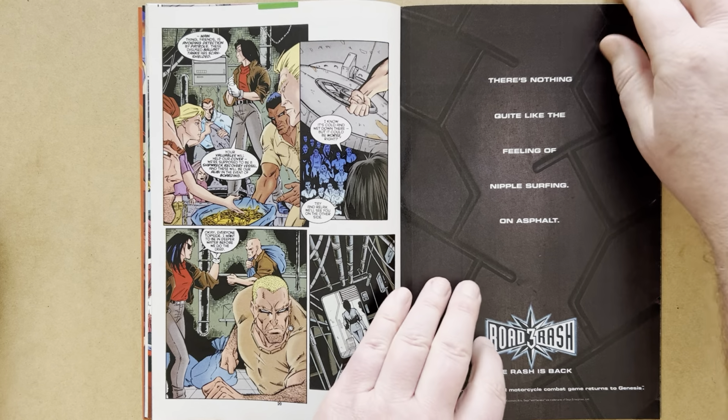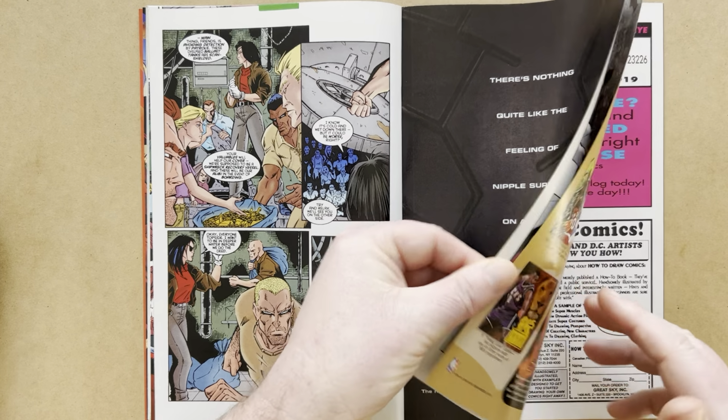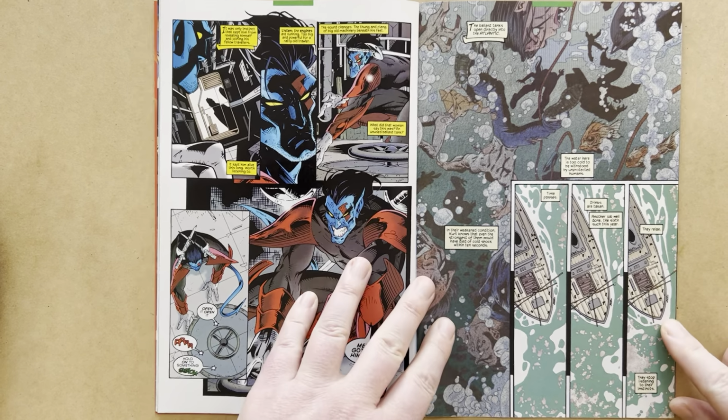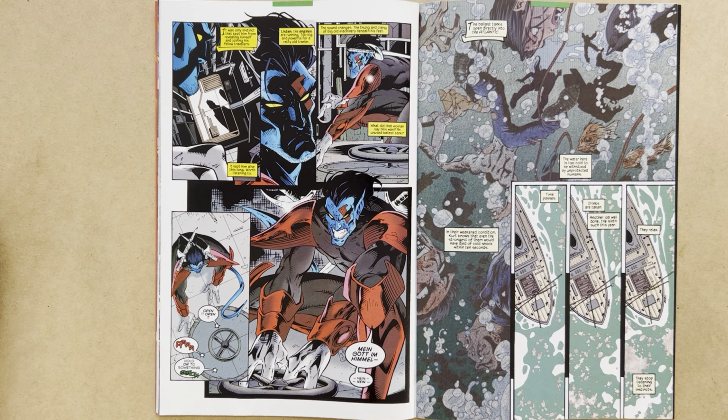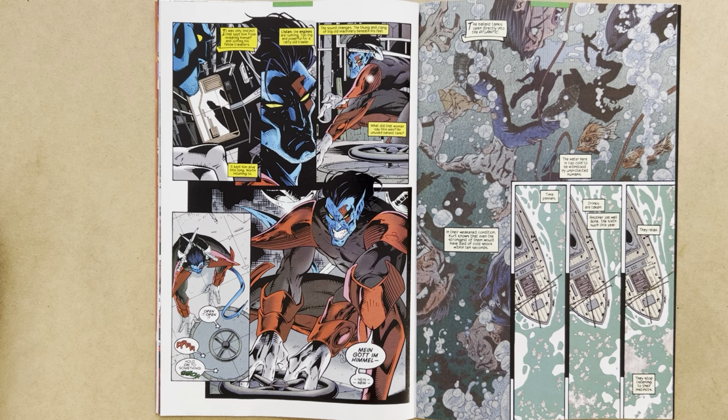So what is this deed indeed? Let's turn the page and find out. Well, first of all, we've got a little scene with Nightcrawler, and we're told it was only instinct that kept him away from rejoining his fellow travelers. It kept him alive this long, his instincts.